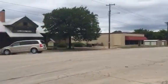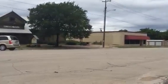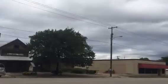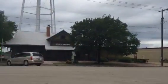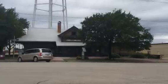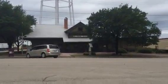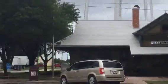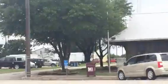Let's cross over here and we're going to have a look from across the street at the old train station. Now this train station dates back to segregation days actually. Well, now it's the Chamber of Commerce, but back in the day, right, Gary? Let's zoom in on this. Hold on a bit. That's the old train station, and it used to be way over yonder, down kind of towards where I showed you the fire engine.